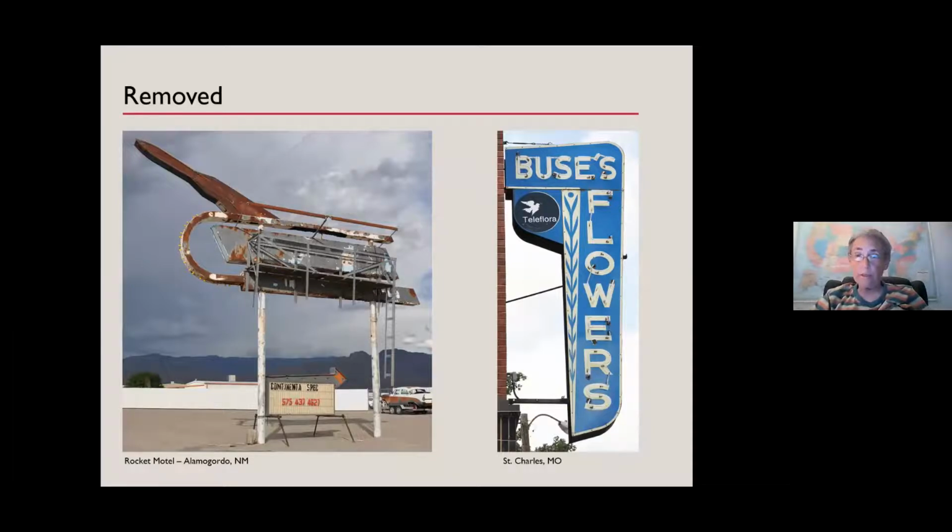On the right, Boose's Flowers in St. Charles, Missouri. The business is still there, but this sign is now with a collector. The good news is that he discovered under that Teleflora logo, top left there, the original porcelain. This was just a vinyl stick-on, and it looks beautiful underneath. It was an earlier logo.